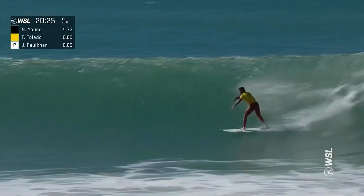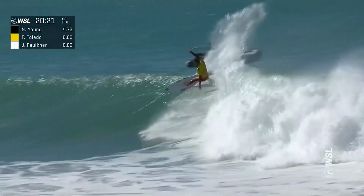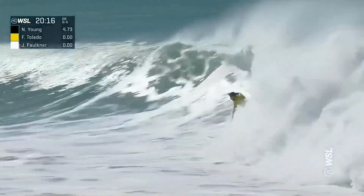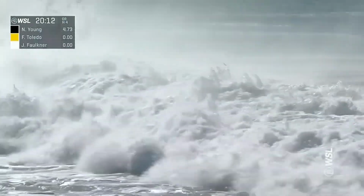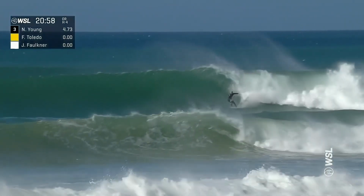Felipe Toledo, your world number one in the yellow jersey. Hits it hard off the lip, throwing spray. And just carving again, goes right past a duck dive in Nat Young and hits the lip for a finish. And he waited a long time for that wave. Really nicely served. Meanwhile, behind him, Toledo will just watch this one.